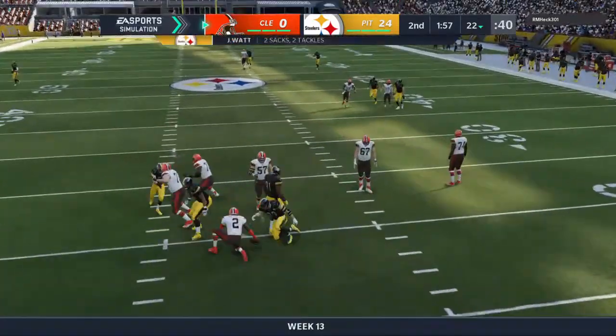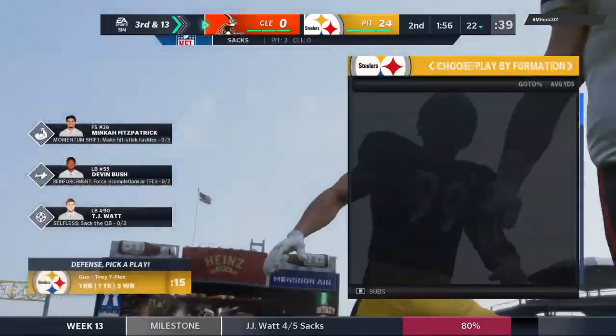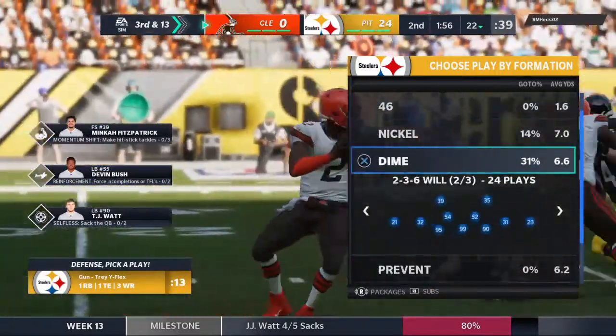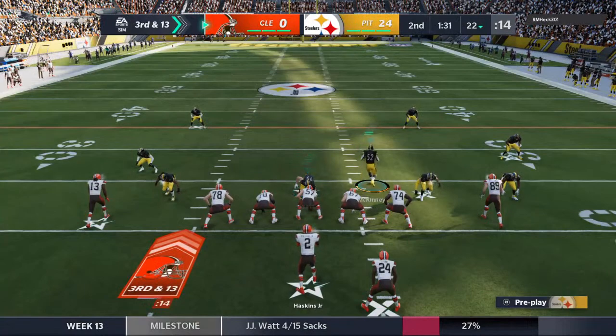And the Steeler pressure is too much here. He's going to go down. J.J. Watt, a milestone sack for him, as it moves him past Hall of Famer Lawrence Taylor, who finished his career with 132 and a half.